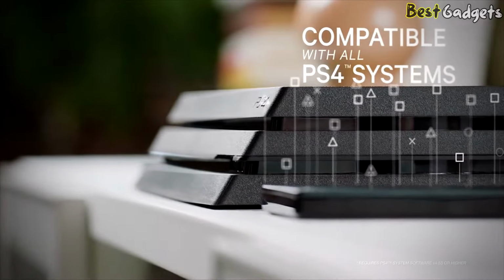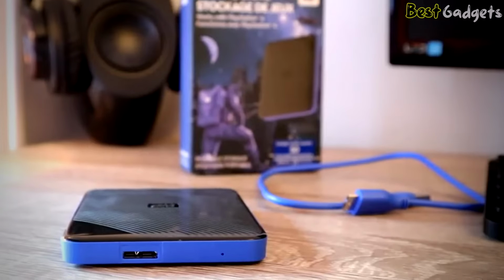The best external hard drive for PS4 allows you to boost the storage space of your console.